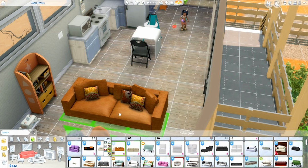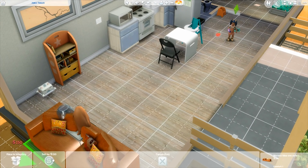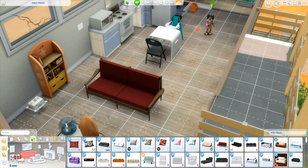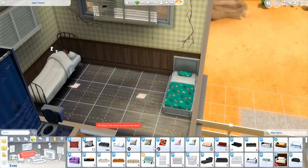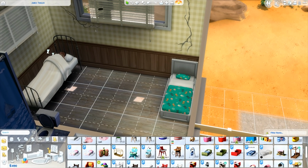Okay, what about one of these ugly little sofas? You want a little ugly sofa? No, I don't want that. What's this? Oh, this looks like they got it off the side of the road. Oh, perfect. Look, side of the road couch. Okay, let's see if we can get her something cute for her room.